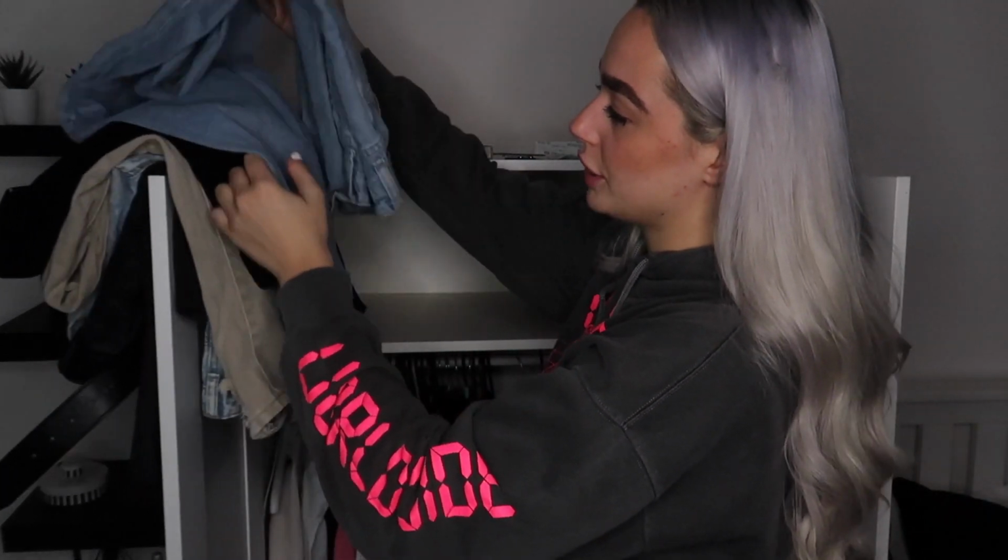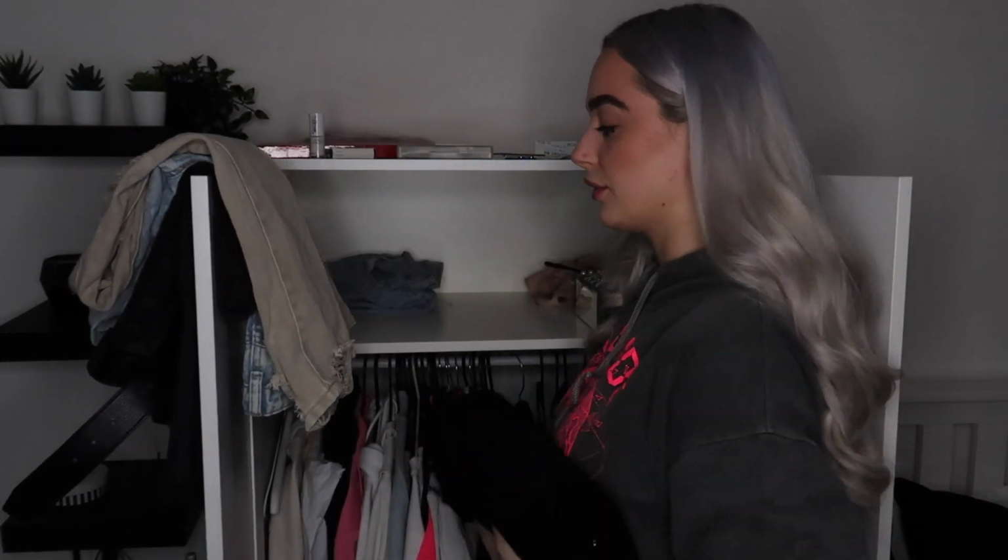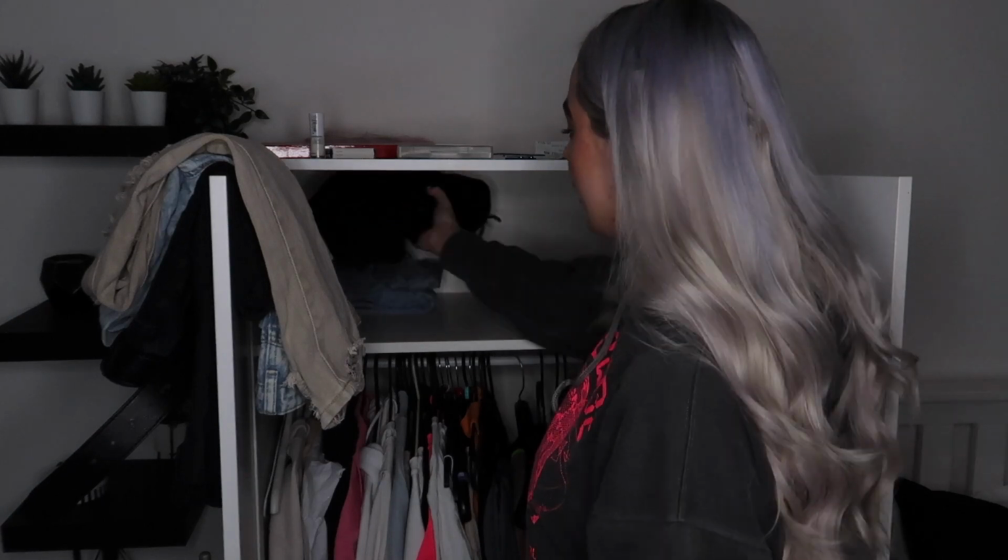So I'm just going to fold all my jeans back up. I don't really wear jeans that often, which is why they're up here, because I don't tend to reach for them that much. I'm usually in joggers. I'm just going to fold those back up and put them in there. I do love a good mom jean, but when I don't have to wear jeans, I'm not going to wear jeans, if you feel me.